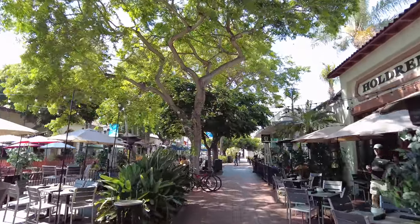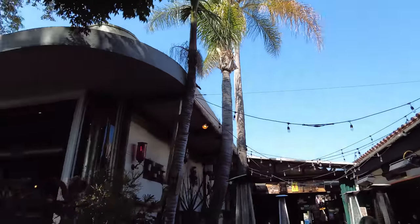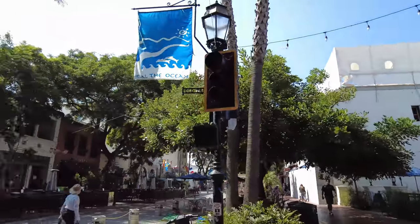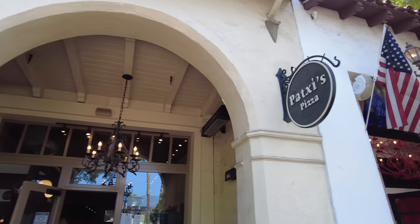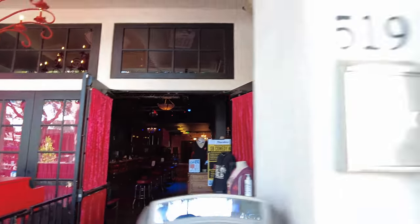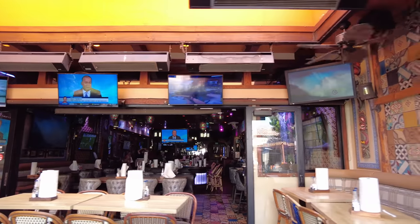Beautiful big trees. It's a Mexican restaurant. Sand bar. The Institution Ale Company. And you can see there's more bars over here, so I will cruise over here just to show you. Patsy's Pizza, the Red Piano. Oh, here's a Irish bar called the O'Malley's right there. And we got another Mexican bar.